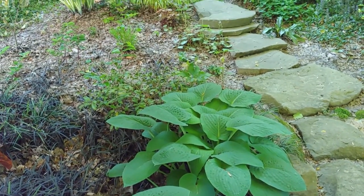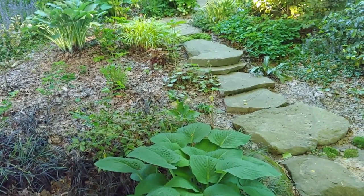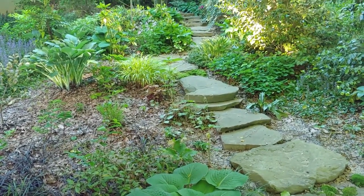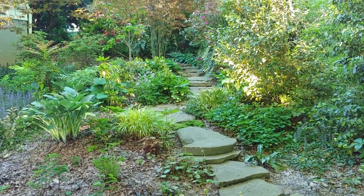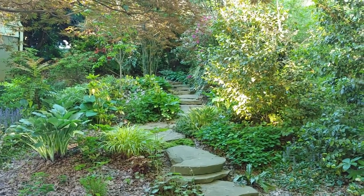Next time we will feature the upper section of the rear garden with its 3 ponds and many plantings.